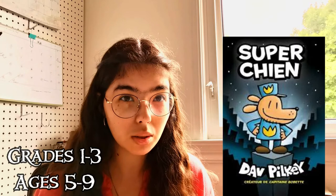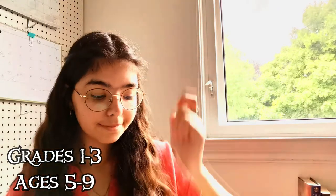Book number three is another translation. This is the Dogman series, and this is about a policeman who's half dog, half man. He goes on these various adventures, and my brother has read it in English, but there's a French translation, so if you like the English ones, you can read it in French as well. Even if it's the same thing, it'll help you. So that's book number three.